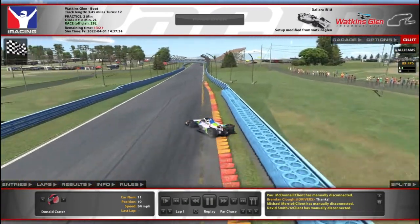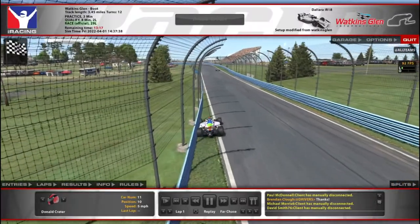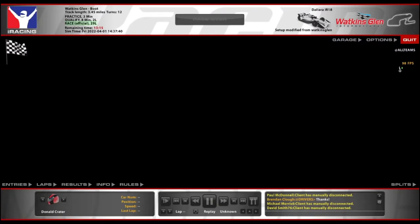Number 11. Ooh, it's real loose there. I'm telling you, very easy to do. And even just that tiny hit that killed him. Both his left sides are broken.